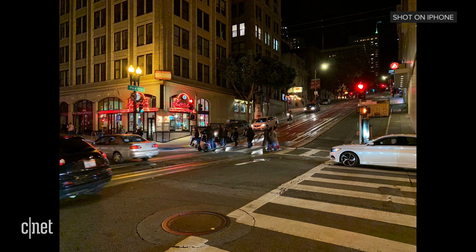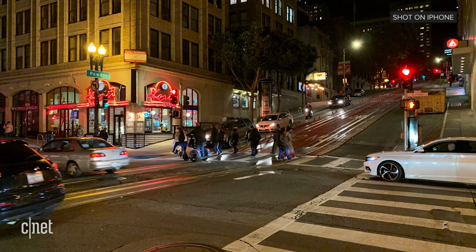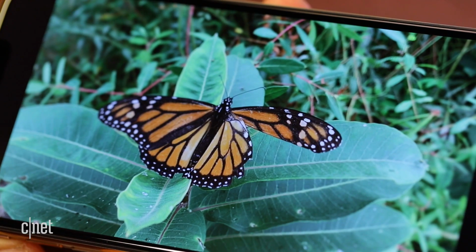Apple's also claiming lower light photography with higher quality, and so far that's held up. But the competition is really fierce when it comes to phones, so stay tuned for a really deep comparison to find out which one is now the best.